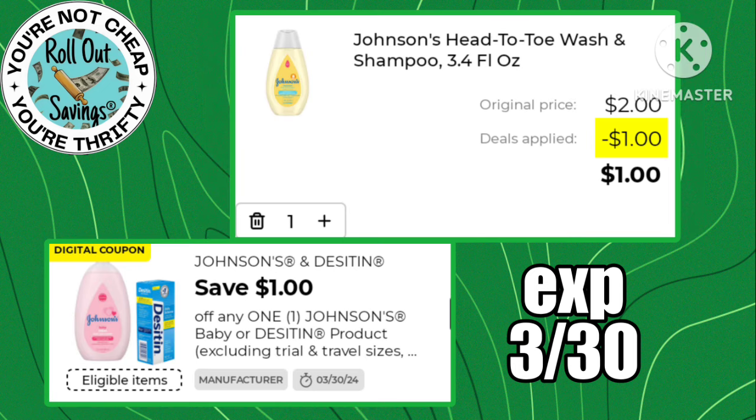The $1 Johnson & Johnson's works on the 3.4 ounce wash and shampoo, making that just a dollar.